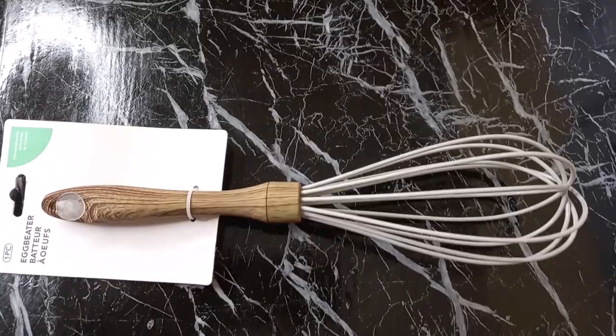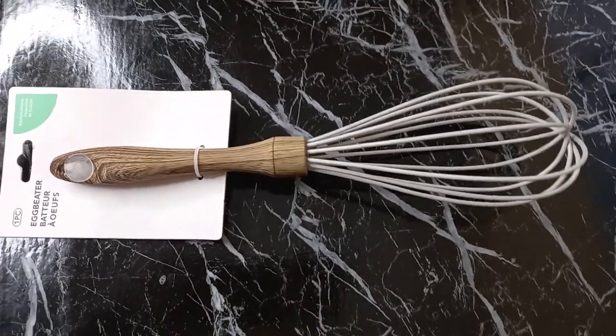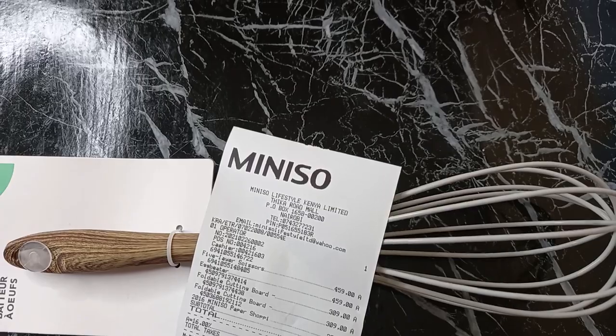The egg beater, it is silicone, by the way. This is silicone and a wooden handle. It was retailing at 459. See that?